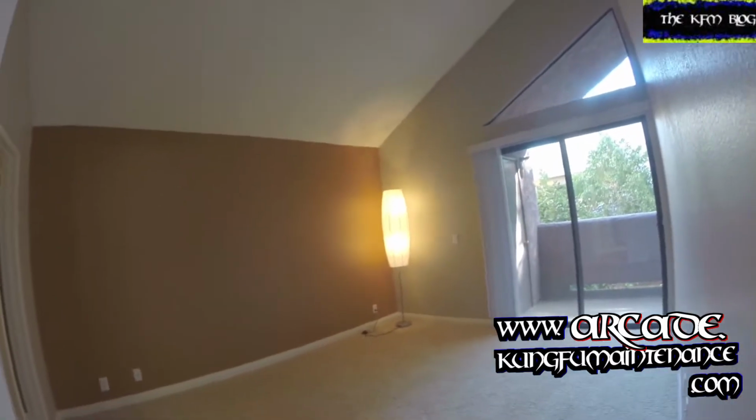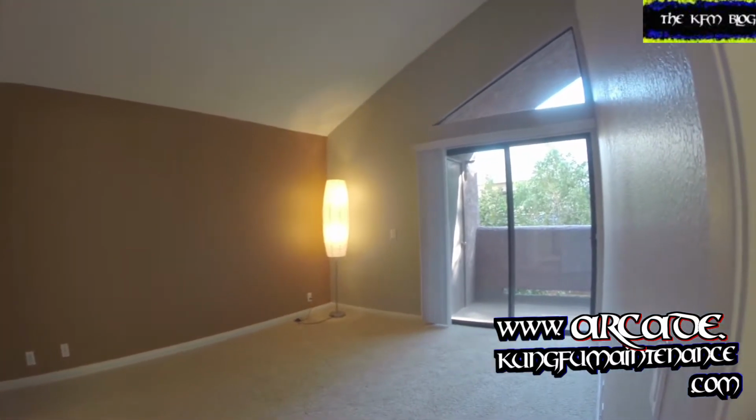And here it is on another unit. All staged, little light.